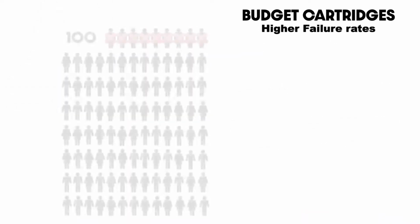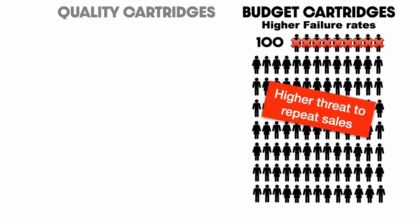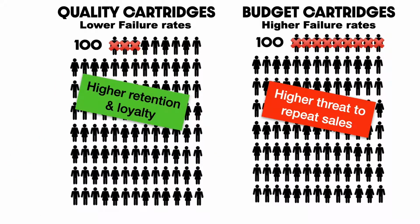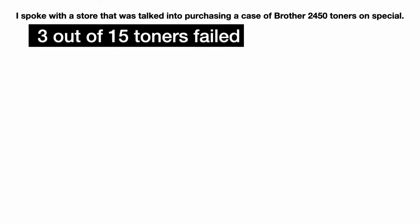Finding 9 new customers is hard to do if you have a limited territory. If you have a bricks and mortar shop front, there is a limit to the number of customers that you can realistically expect to service. So retaining as many as you can is crucial. I spoke with a store recently that was talked into purchasing a case of Brother 2450 toners on special. 3 out of the 15 toners failed.